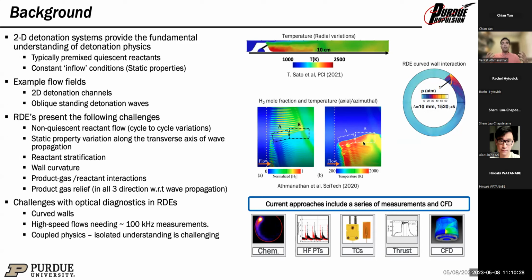So you have product gas relief in all three directions, which also has an influence on the way these systems behave compared to what you get from a traditional detonation system. And typically, outside of the flow physics, the diagnostics has been quite challenging as well. One of the reasons is the fact that you have a curved wall. Once you start putting optical windows on a curved wall, you will warp the image. So how do you get around that? And what are all the corrections you need to do before you're able to make some useful conclusions?